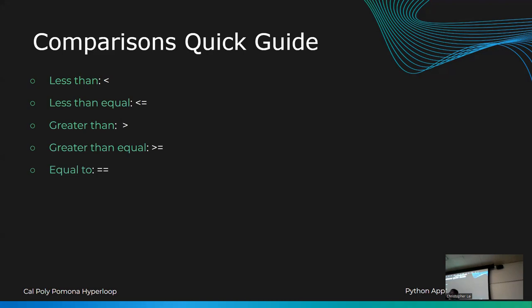Does anyone know why we don't use a single equal sign for this? A single equal sign is assignment. So it's a variable declaration. If I have a variable as a box and I want to put something inside the box, I say the box equals mouse. I put the mouse inside, right? That's assigning. But a double equal sign means comparing to.